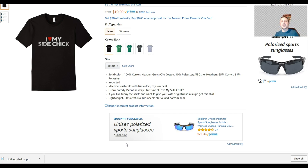So that's my strategy, and that's really the only thing that I can gather as far as why your shirt's getting declined, because you really don't need to be describing the material, how the shirt feels, how it's going to ship. Amazon's got that all taken care of. So that may be why your designs are getting delisted.